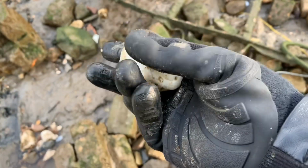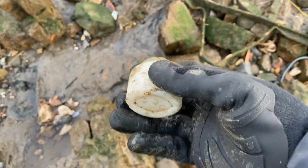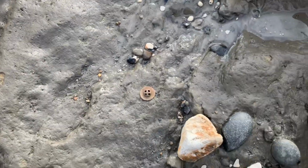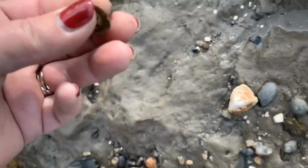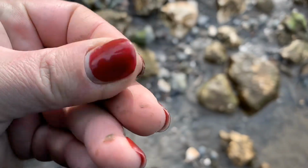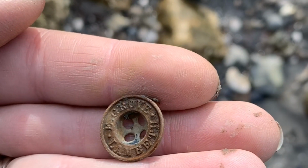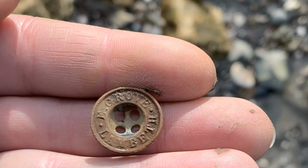Glass container. It's got a broken edge, so I'm gonna leave it. It's a cute little one. I just eyeballed a little button right there. I don't know. I don't think it's very old. Ooh. It's got a name on it. E. Grove, Lambeth. That's kind of a cool little button. I'll put it in my pocket.